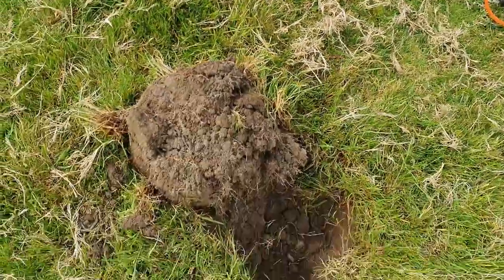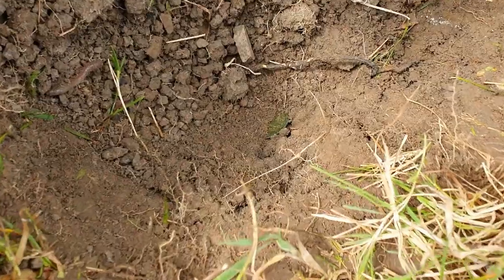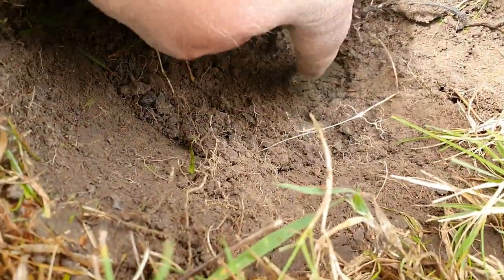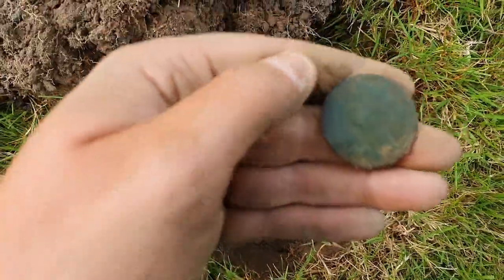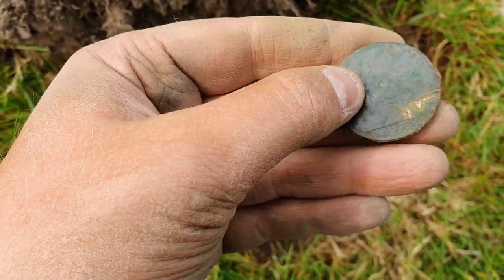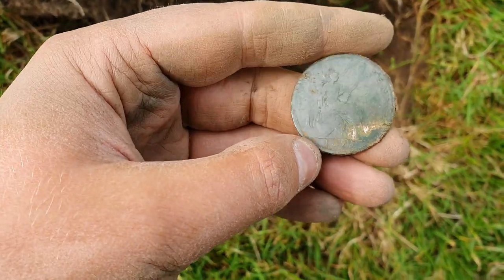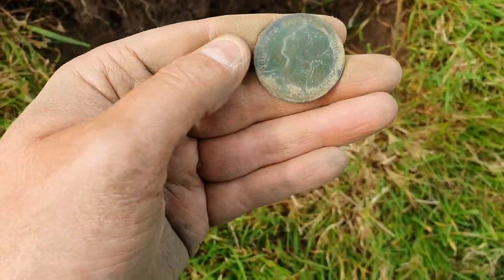This was a faint 20, so it's pretty deep, but not that deep. It's looking like a half penny. I've not got it out yet. That's a big penny. It's a Vicky penny. Yeah, it wasn't the greatest signal, that. Hit it with my spade, look. Amateur. 1875. Nice, smooth, Vicky penny.